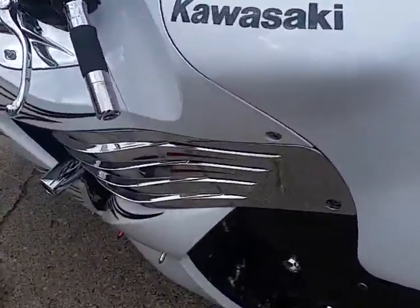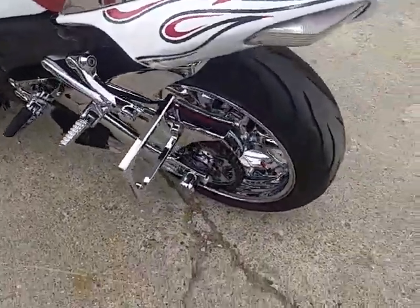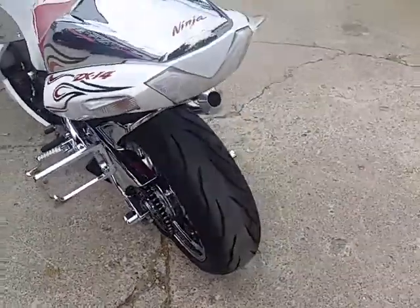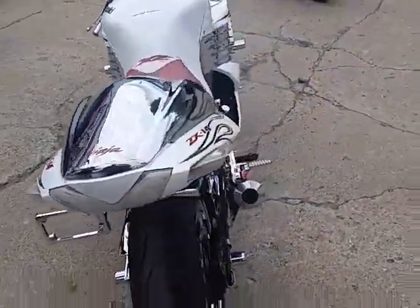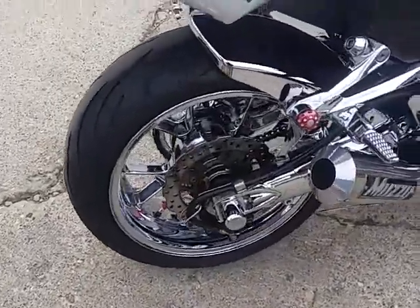When I say chromed out, take a look in the video. There's not one piece on this bike that he didn't do right. Frame, swing arm, all of it. Tires are great. This thing's incredible, special edition. We got this thing priced $8,900. It's a steal at $8,900. You're not gonna find one like it.